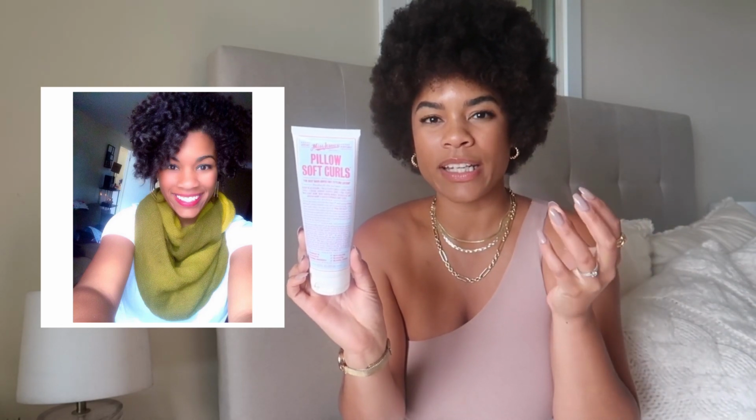So I used to use this product all the time. It is Miss Jessie's Pillow Soft Curls. I use it occasionally, but not so much anymore. If I wanted to get that really defined curl pattern that is going to leave my hair having those coils that are really easy to spot, I would probably use this, and I'll put in some pictures for reference so you guys can see what those curls would look like.